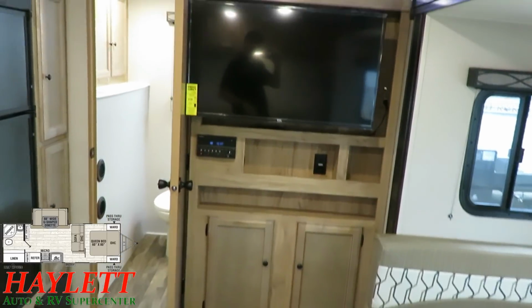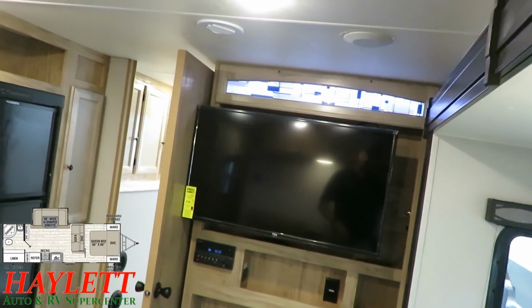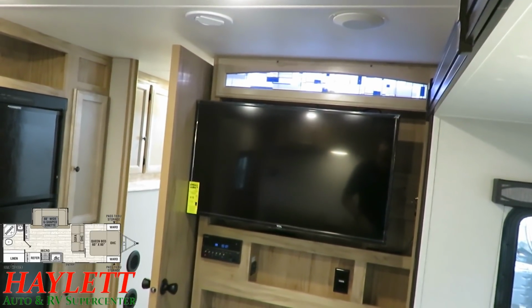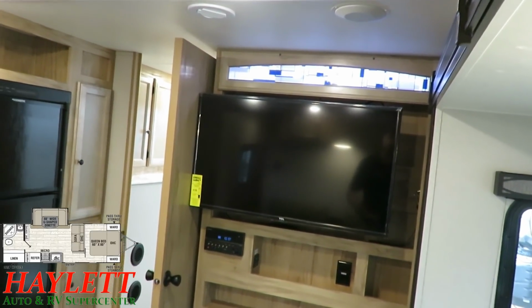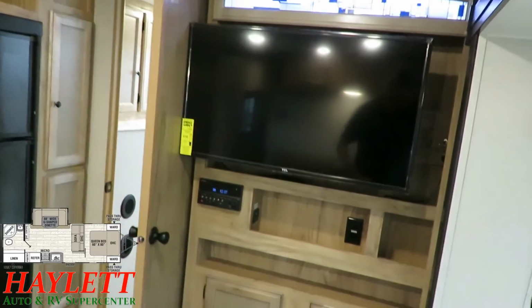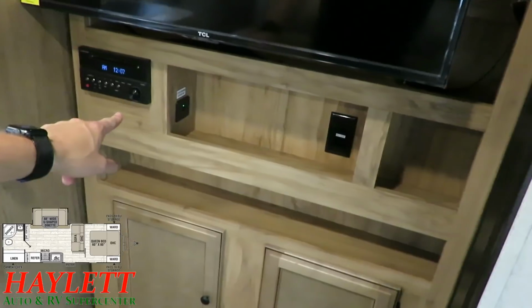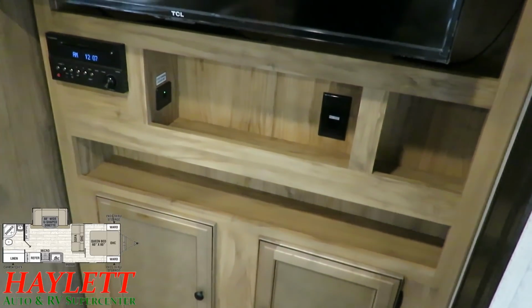Now your TV actually can swing out. I've got it popped out of the entertainment center a little bit, as you can see. So if you do want to face it toward the dinette and have a shared sofa dinette entertainment experience, you can do that. Down below, DVD Bluetooth player, pretty common in the business, but a nice little phone charger station with some more 12-volt powered USB plugs.